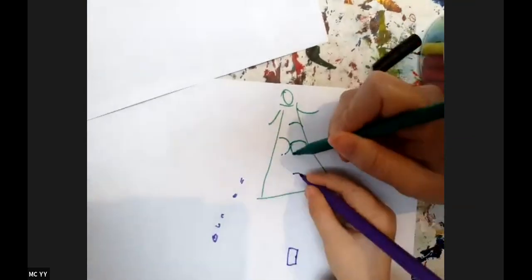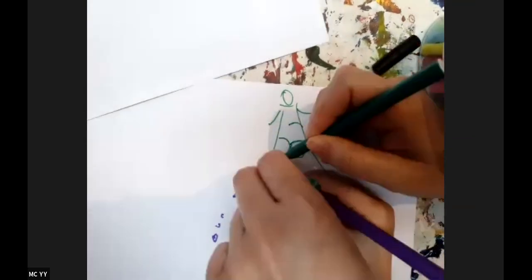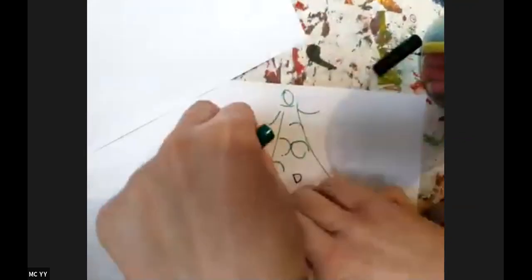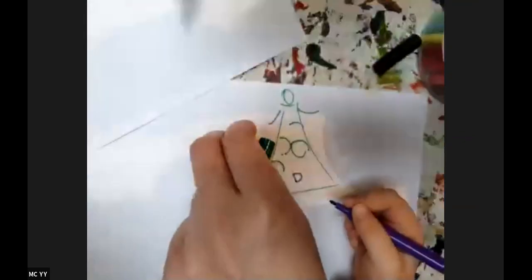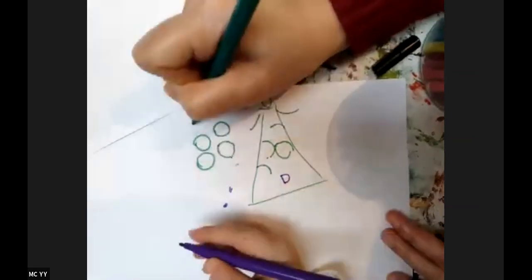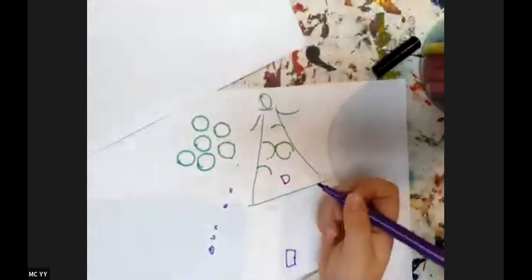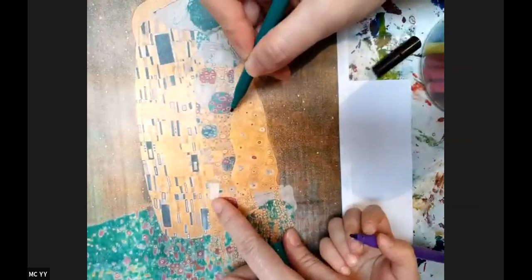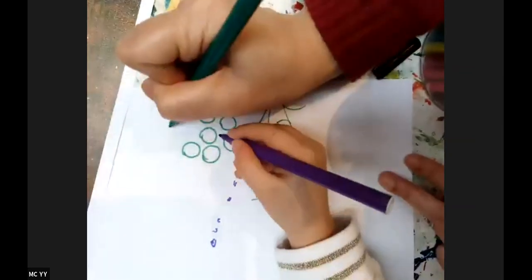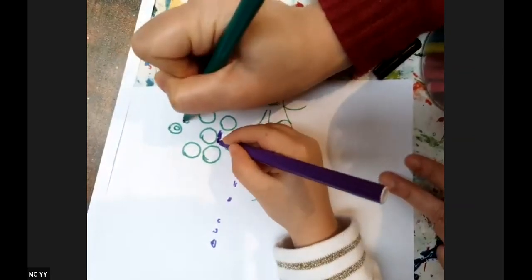Pattern is something that repeats. So for example, if Mommy does this, that's one circle. And then if I do two circles, three circles, four circles, this is a pattern, it repeats. Like in this picture, you see the circle repeats. Inside, you can use different colors. So when you design your dress, you can do big circles, small circles. This is one pattern.